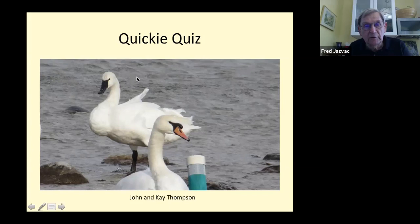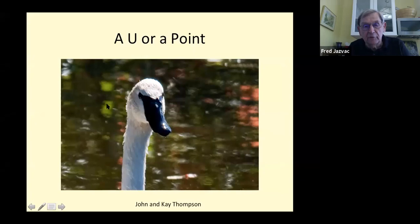Here's another swan. I don't know what month it is. I think that's water behind with leaves in it, so it might be October, might not be October. And he's giving you a full-on headshot. And what do you see there? You see a straight line here and a straight line there, no curve there. It's a point. So it is a trumpeter swan.